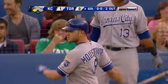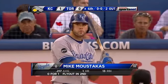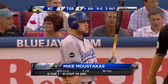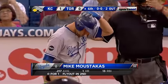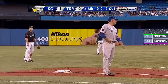Halfway out of the woods. Rookie Mike Moustakas flew out to center his first time up. Billy Butler with that pop-up double. Moved to third on the ground out, now with 2 outs. Kansas City up 1-0.